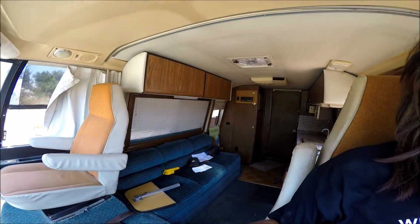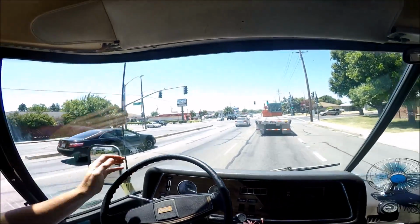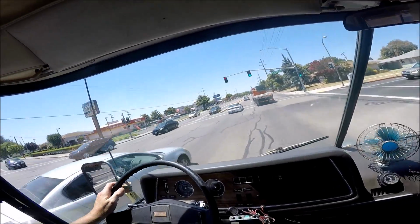It's got the self-contained bathroom. It's got the big bed in the back. This thing's even got a dishwasher in it. Go figure, guys. How many RVs got a dishwasher in it, really? So that's exciting. I'm used to the high style and ride here. And it just feels awesome to be in the RV community.